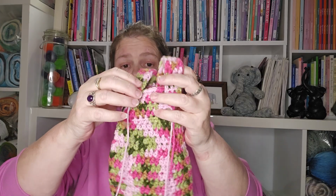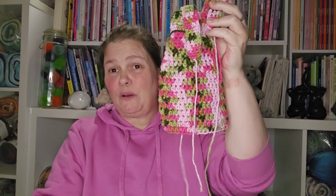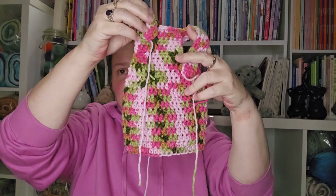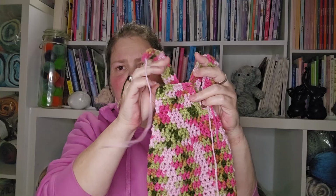Okay, so the next thing that I've almost finished, it just needs buttons, is this month's crochet, and it needs its ends woven in. It's this month's crochet doll dress. I think the pattern was by Willow's AG. I will link it below. And I actually found this pattern easy peasy. I actually enjoyed making it.